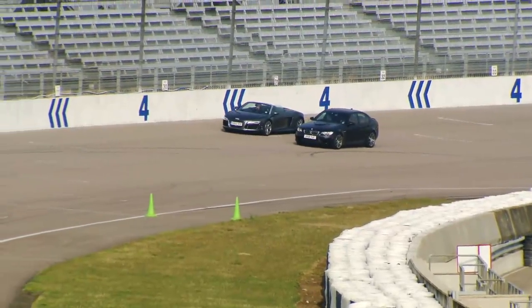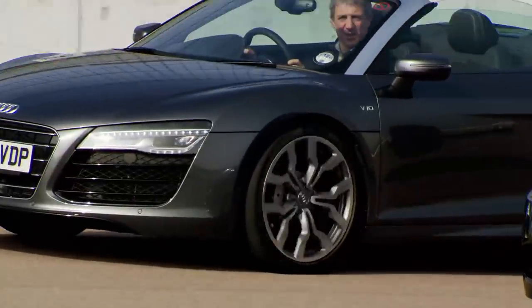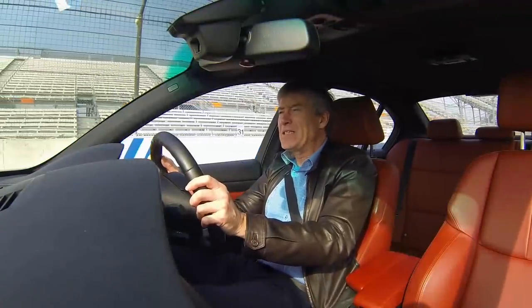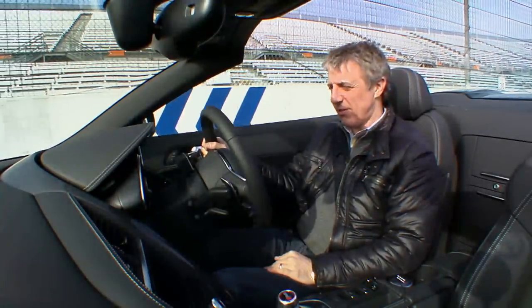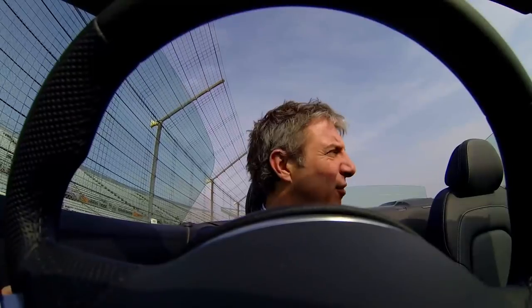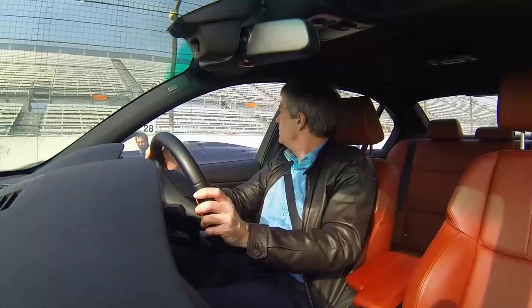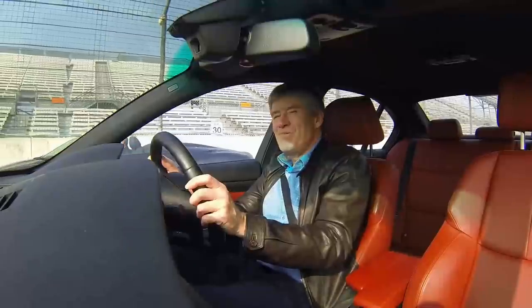Now, this is the lightest of all the super cabrios here. Four-wheel drive should help in the old drag strip competition. It's the quickest from 0 to 60 in 3.8 seconds, and it's got a glorious V10 engine. I think I might give it a rev. Fancy another race, old boy? Hit it!